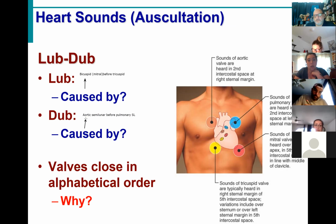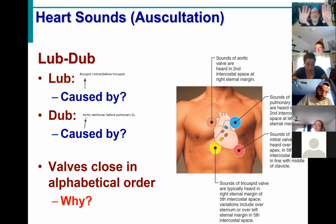I would imagine, maybe you wouldn't want them both open at the same time. It would just, the blood would go right through. Well, true. You definitely don't want the bicuspid and the aortic semilunar open at the same time. But remember, the left side of the heart and the right side of the heart don't communicate directly with each other. When both of the AV valves close, one closes just a little bit before the other one. With the semilunar valves, one closes a little bit before the other one.